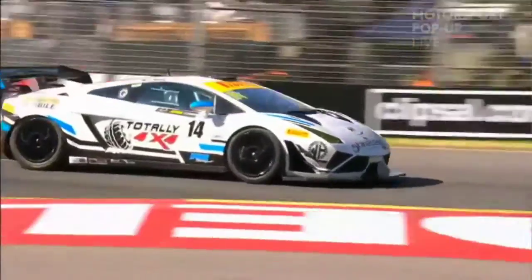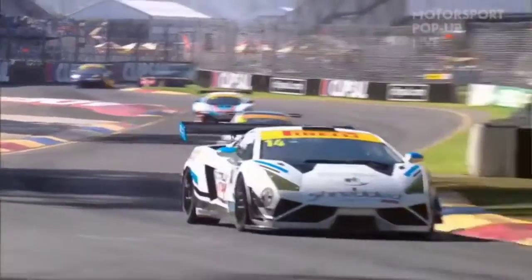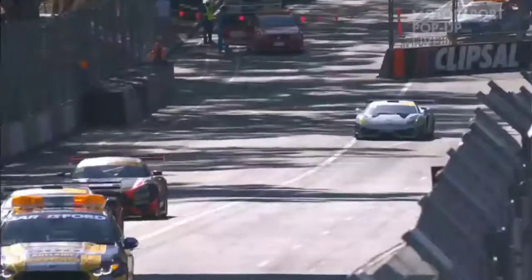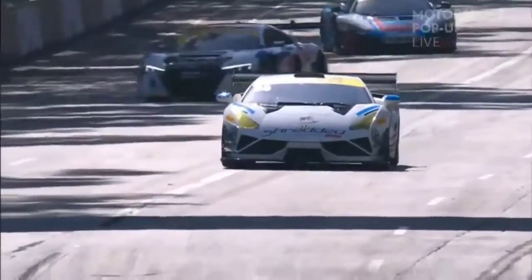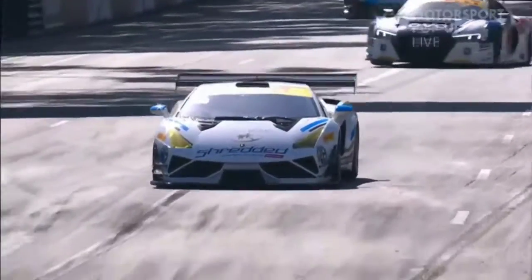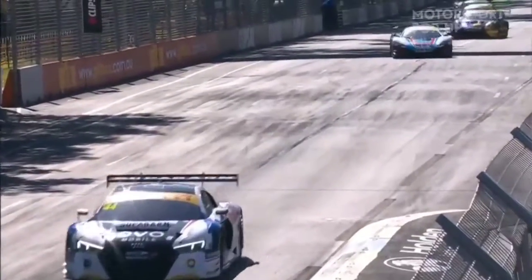Timing showing red flag still. And we'll be queuing them up behind the safety car to go back to racing conditions. The time has started counting down, so 22 minutes, 17 seconds. So I'd say that red will disappear when we go green, hopefully.